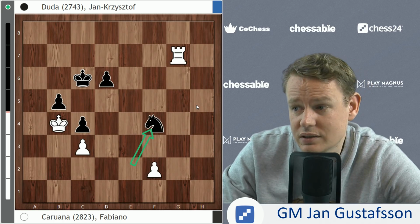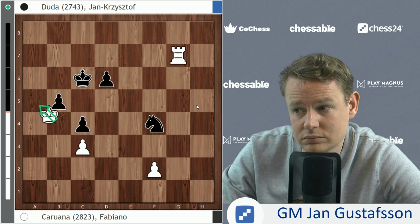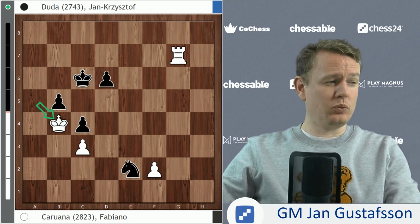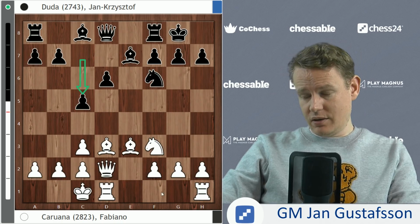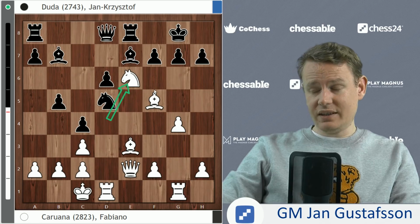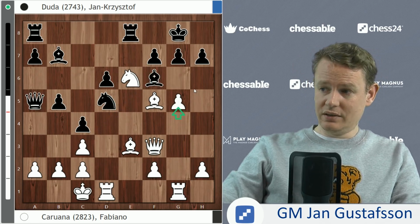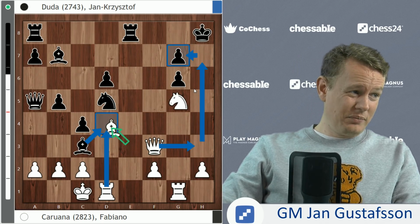Then returning, the players repeat moves. The game ends here. What can I say? Draw, but what a draw it was. Fabiano Caruana throwing the kitchen sink from the very beginning, starting with rook g1, followed by g4. Then this fantastic move, knight to e6, queen f3, g5, bishop h7, g6 check, bishop to d4.